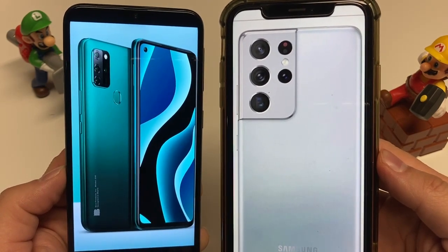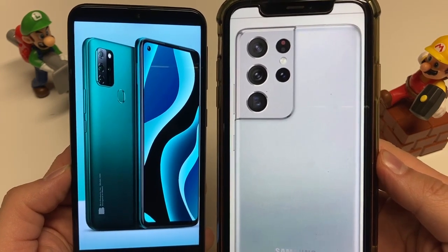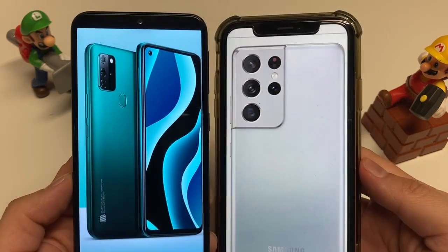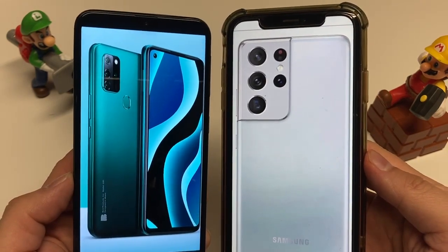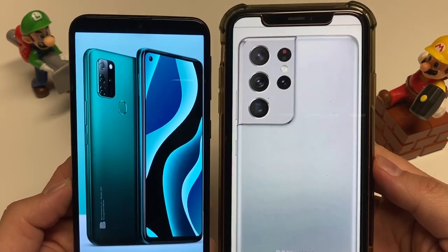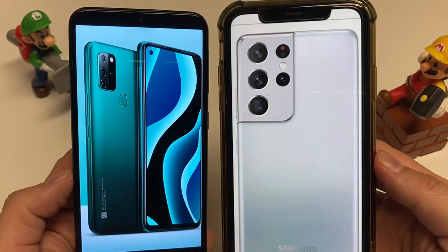For the software, the Blu phone is running Android 10 with a relatively stock version of Android, while the Samsung has Android 11 with Samsung One UI on top. A lot of features, might be a little bit cumbersome for some people or overwhelming, but this phone definitely has all the features you want, and you're going to get several years of updates. You're not getting any updates on the Blu phone.